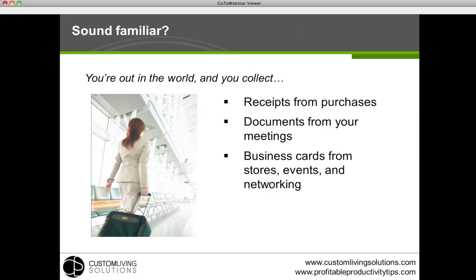You know, the question is, though, what is the value of all of this paper? Well, if you can't access it when you need it, it's really not worth much, and in fact, it can become an impediment where some of the paper that you have will get in the way of your productivity and actually can make it difficult to find information you're looking for.